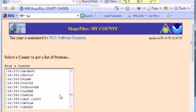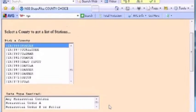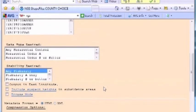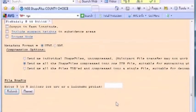And what I normally do is I just leave it on the defaults right here. You can change it if you want to, but I like to leave it on the defaults because I'm just going to get all the data that they have for that county. And from that, I can pick and choose what I want later. But I'm just going to get it all right now. So the prefix we're going to type in for our file, I just type in Nueces NG, and that's just what I'm going to name my file.